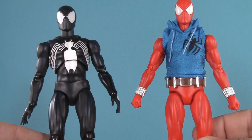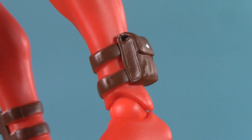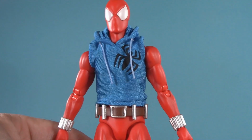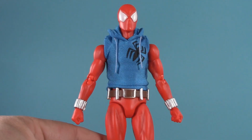Since the torso is hidden, they could have reused this and saved a couple of bucks, but they didn't. They could have gone the Hasbro route and slid some pouches over an existing leg, but they didn't. They could have saved a lot of money with reuse, but they didn't, and I respect that. That said, the devil's in the details, and there are a couple of minor things that do disappoint me.